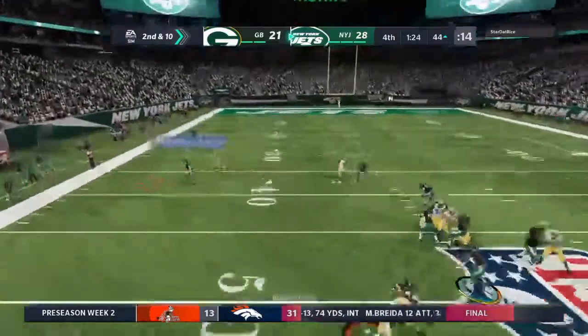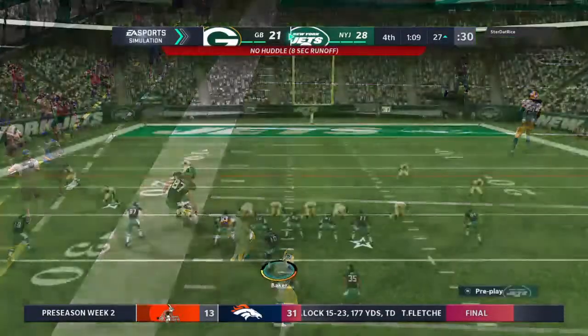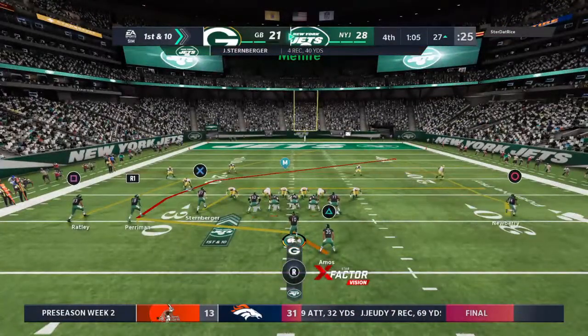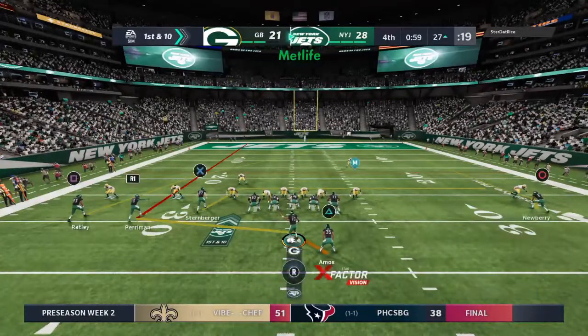That one looks like he'll throw here. Pass hauled in by the 6'4" tight end Sternberger. And he's going to get this inside the 30. It's a pickup of 17 and a first down for the Jets. First and 10 at the 27-yard line.